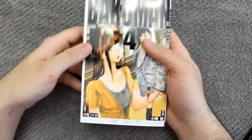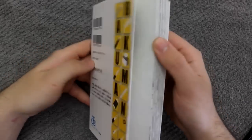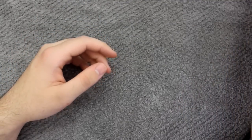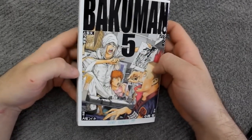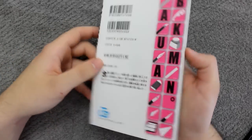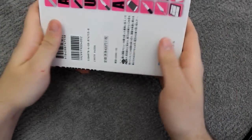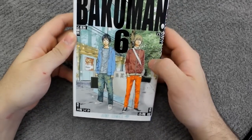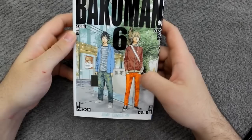Next, Volume 4. Volume 5. With those facial expressions. Volume 6. This is a really nice drawing. I really like this one.